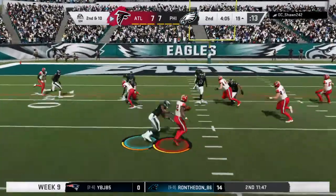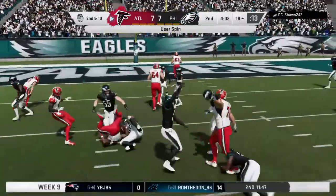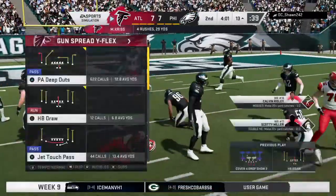They'll run it now out of the gun. Spins away. And good downhill running. He's got 6 yards down to the 13.